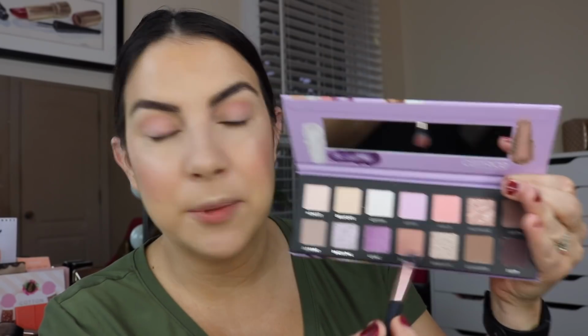Now let's go a little deeper to this shade called Dreamer. Kind of like a soft mauve. Add that to the crease as well. Seeing things deepen up slightly. This looks really pretty and delicate right now.